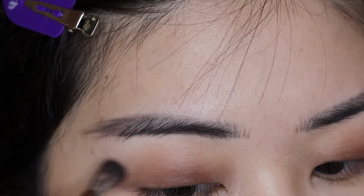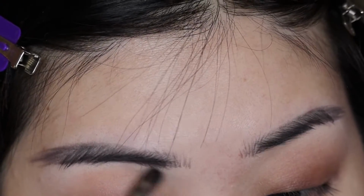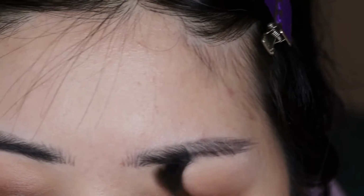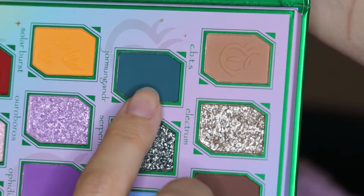But just getting started, I first used the shade Abyss, and now I'm using the shade CBTS, and I'm using that to blend out Abyss. Overall, I had a really great experience with this palette. I'll go over it more in detail at the end, so the commentary for this palette will just be focused on these looks.